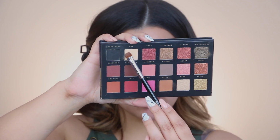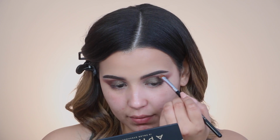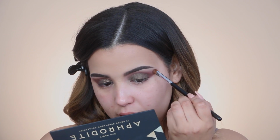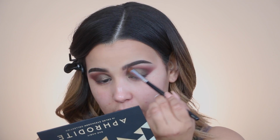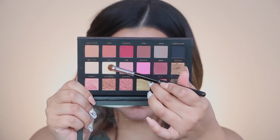Going in with this shade right here called Koi, I'm gonna place that on my brow bone, and anytime you apply a brow bone highlight, it kind of acts as like a magic eraser, and it just really helps everything blend together. And I'm just going to take my brush sideways, and then we should be money.